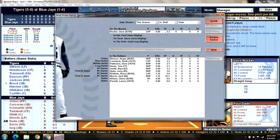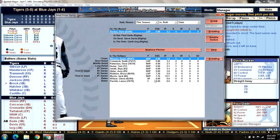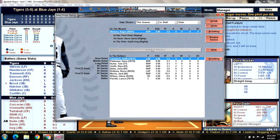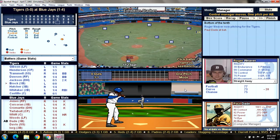We're going to take out Rucker. And we are going to bring in our closer, Roger Weaver, the only relief pitcher on the team who has not pitched more than 1 inning. So he is well rested with Paul Dade, Steve Davis, and Garth Orge due up.